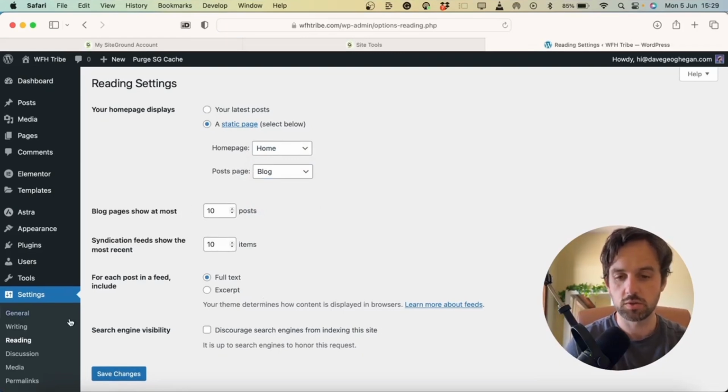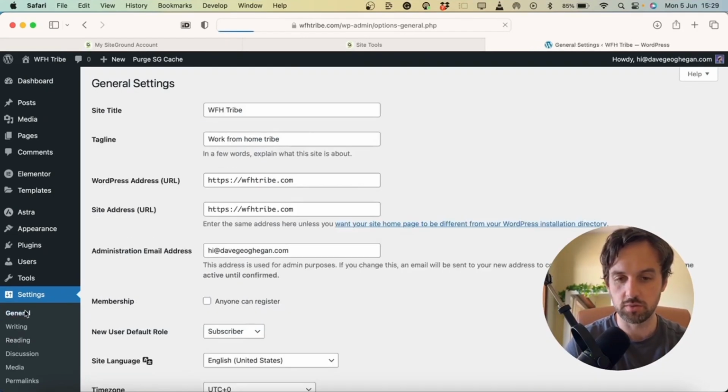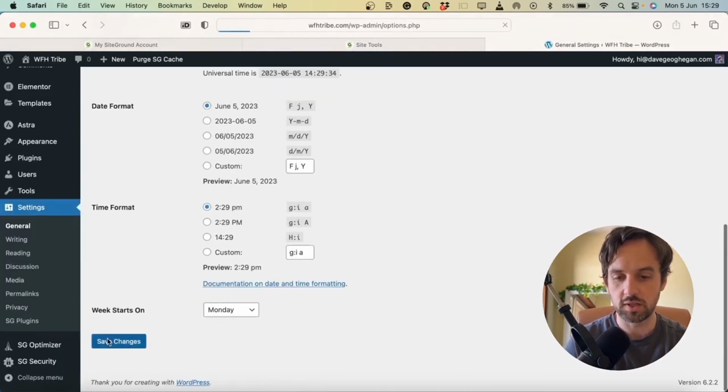So the next thing you want to do is come over to the left-hand side and click on General. And in here, you want to just add your site title, which is the name of your website, and the tagline for your website. So this will display when somebody searches for your website in Google. It will show up in the bar up here in the tab. It will have your website name and tagline. So once you have that in, you just need to scroll down and click Save Changes.